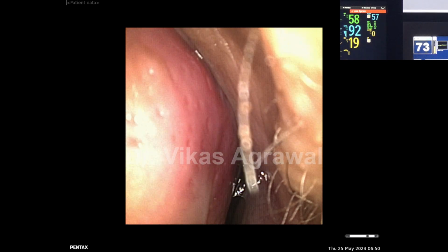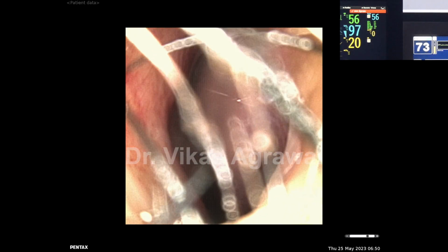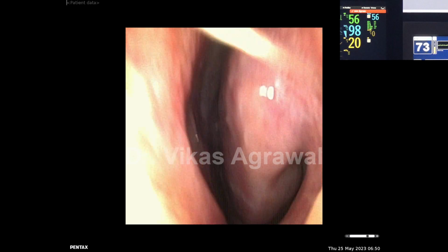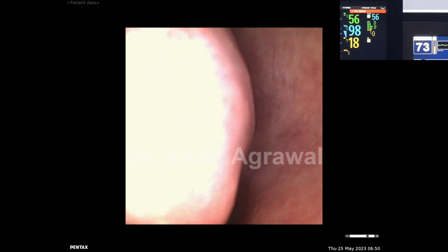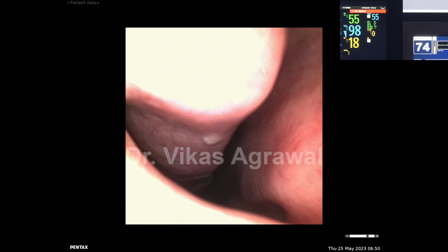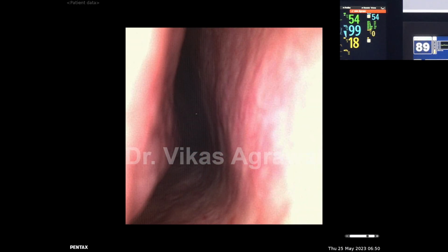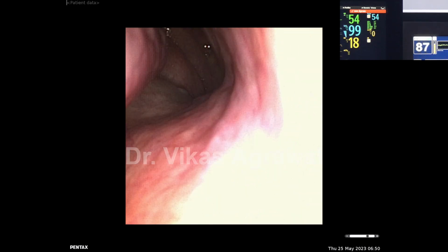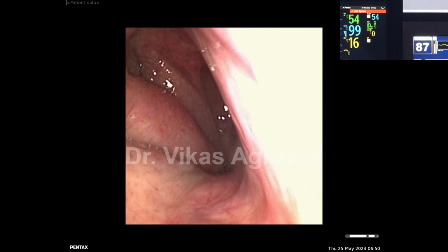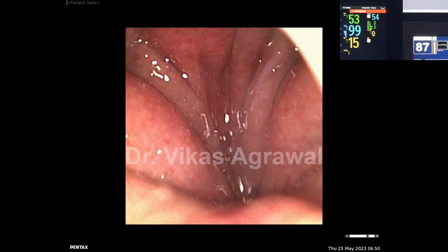As you can see, he's got a little deviated septum on the left side here, the cartilaginous part, the nasal valve area. Apart from that, there is not much of deviated septum. The turbinate hypertrophy on the right side. Now, as we try to go inside, there are no adenoids.